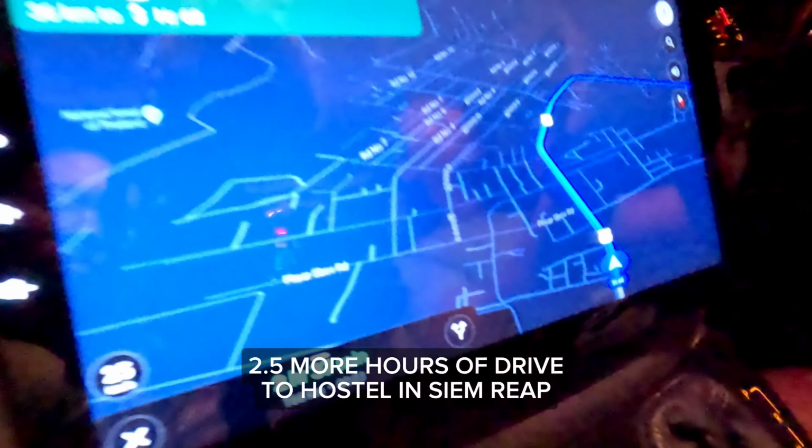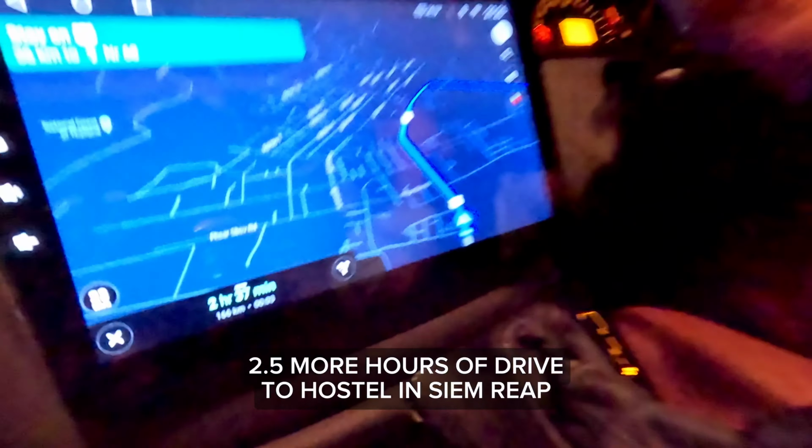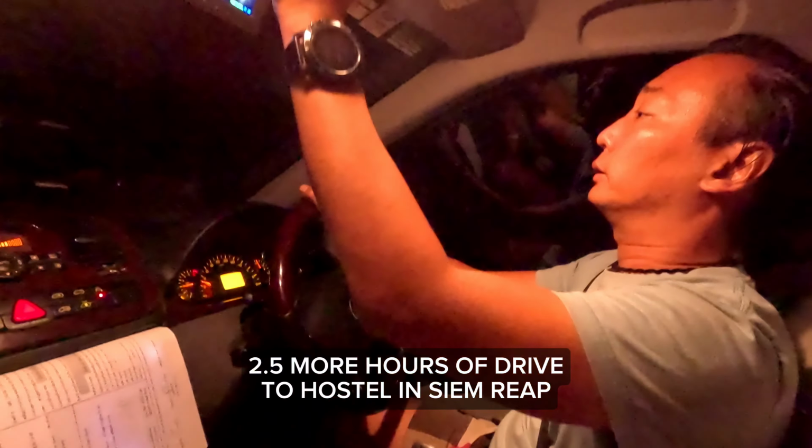Yeah. So right now it's very late already. It's 9:30 p.m. and we're trying to drive to a hostel in Siem Reap. Okay, it will be a 2.5 hour drive. Alright, so catch you then.